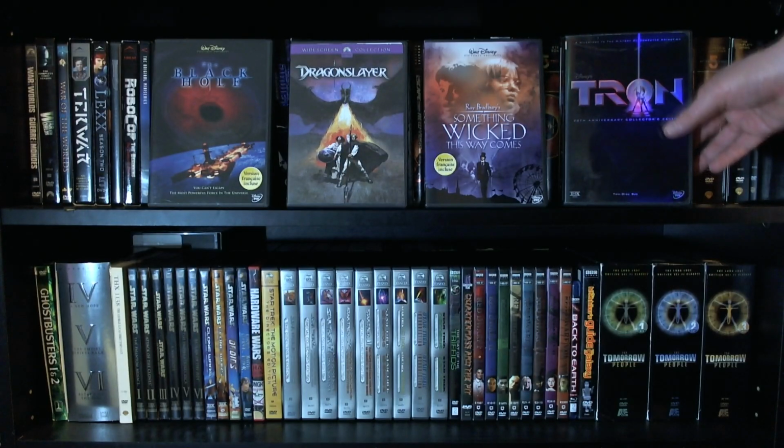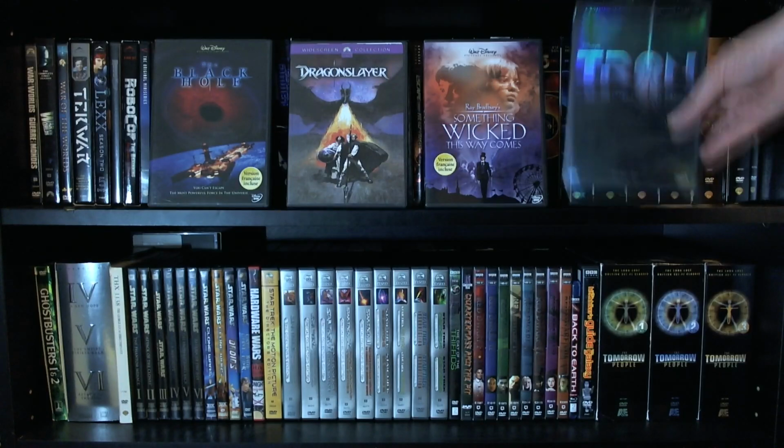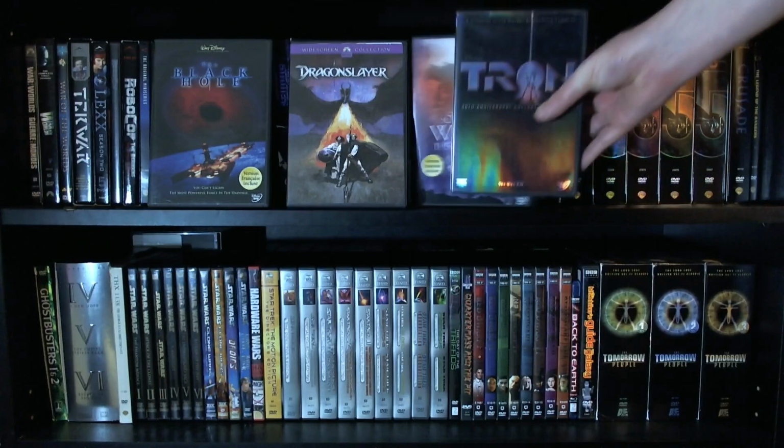Very cool stuff indeed. I'm pretty sure all the extras from this are on the new Blu-ray edition. I could be wrong. I kind of keep this one around for nostalgic reasons just because it was one of the first DVDs I ever bought.